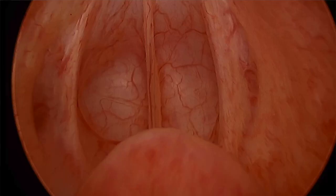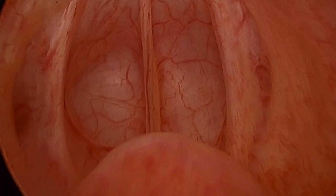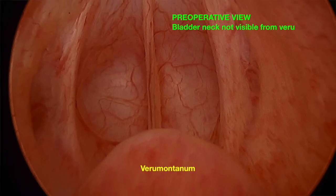Now you can see here, this is an endoscopic view of the prostatic urethra in the bladder neck region. At the 6 o'clock position on this endoscopic view, you can see a small nubbin of tissue, and that is the verumontanum. That's a normal landmark that we have inside.